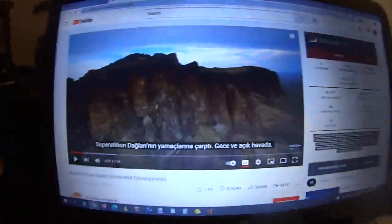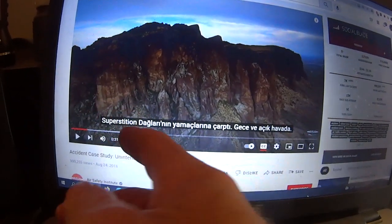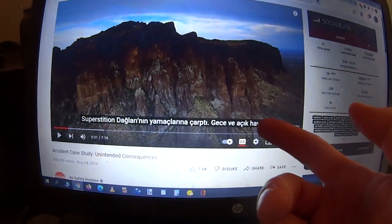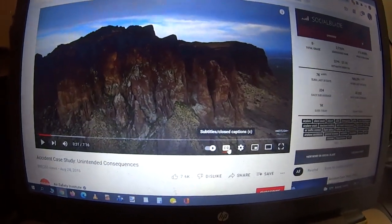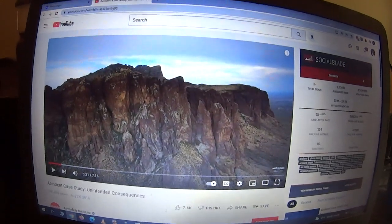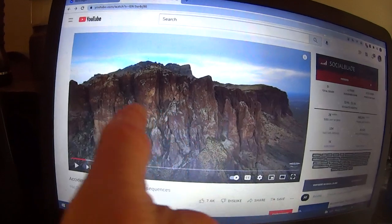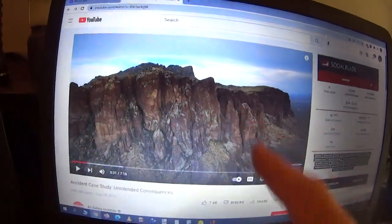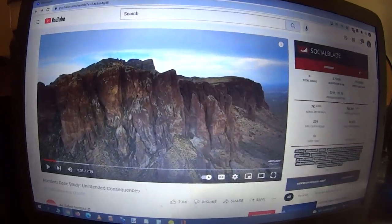There's the mountains. It's in English, but they have subtitles in whatever that language is. We don't need that, do we? Whatever that is, the Slovakian subtitle. Anyway, he actually crashed right smack into the unlit mountains. These are not lit at night. And anyway, it's a very tragic story, but it is very interesting.